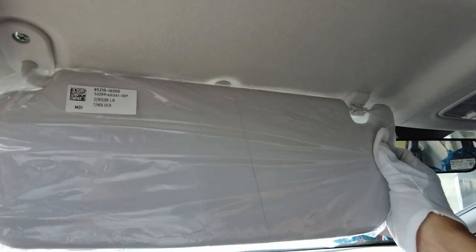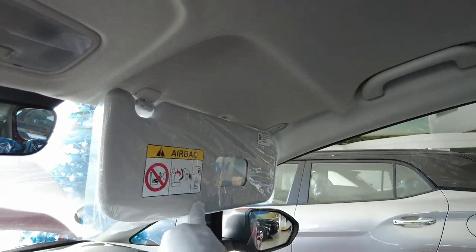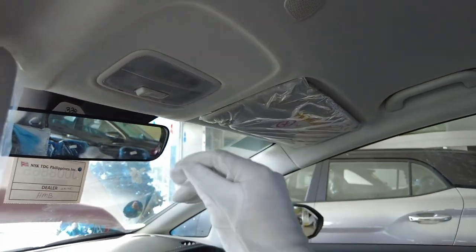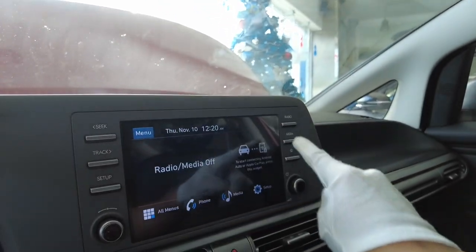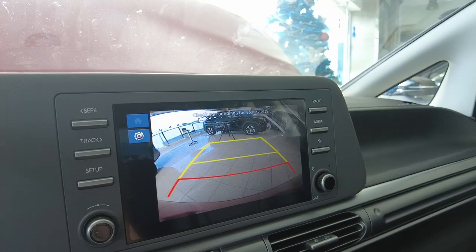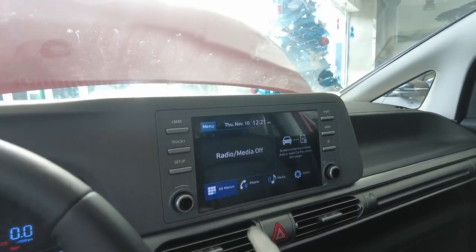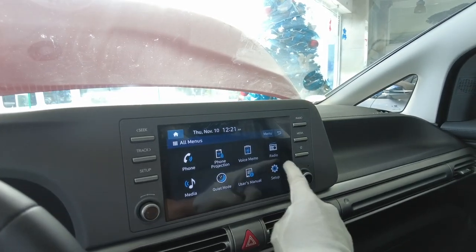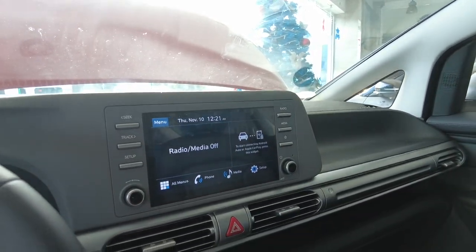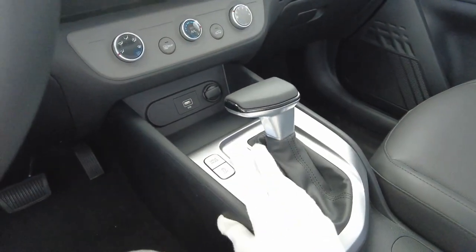Sun visor is just a standard. Now, if this one has a mirror, then, whoa, see? That's part of your 100,000 peso. And this one is part of your 100,000 peso as well, see? You have a guided, huge camera, Android Auto and Apple CarPlay. See, you can also put voice memo. Fantastic, right? The IVT here, traction on and off.